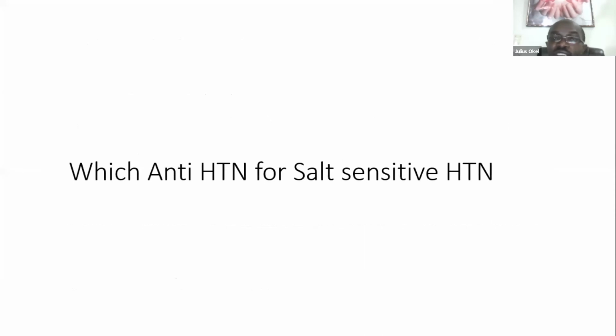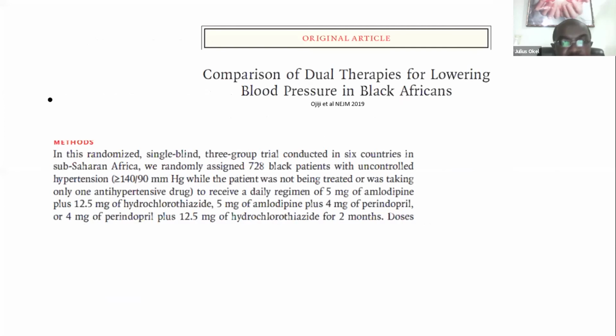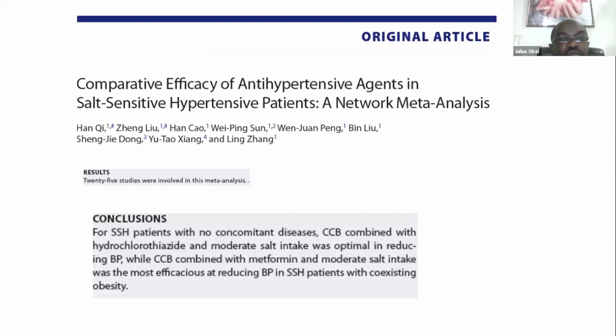What about the antihypertensive drugs used for hypertension in the salt-sensitive population? In this meta-analysis published in 2008, they compared various antihypertensive drugs in the treatment of salt-sensitive individuals. Looking at 25 studies, they found calcium channel blockers combined with thiazide diuretics, on a background of low or moderate salt intake, to be the most optimal management of patients who are not obese but have salt-sensitive hypertension. For those who are obese, combination with metformin was even better.